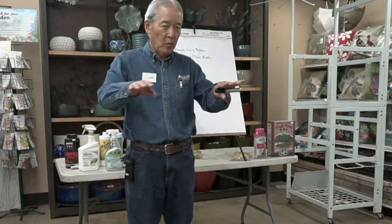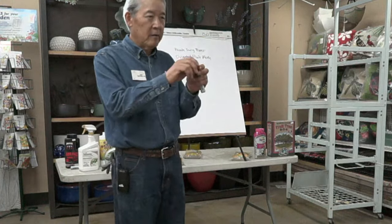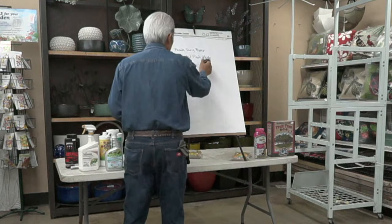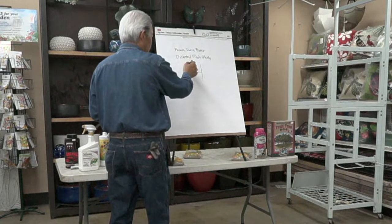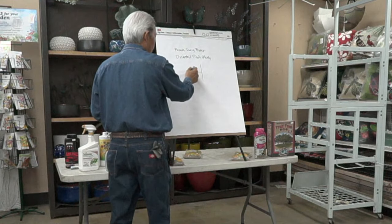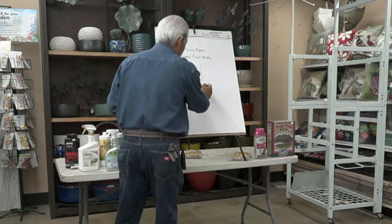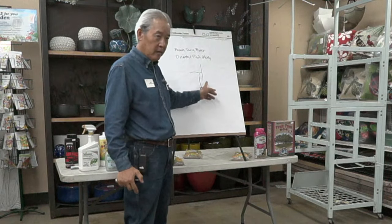So if you can support your branches horizontally, they'll fruit year after year after year. If you don't support them, what usually happens with an avocado tree is it has a nice branch getting some good sunlight out here. It makes a flower and fruits, and then the branches just weigh straight down, and the fruit forms hanging straight down. That branch never ever flowers or fruits again.